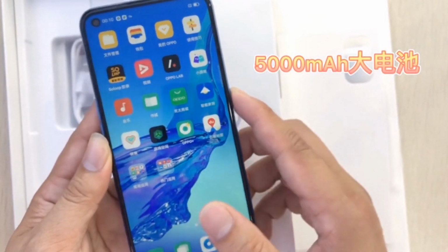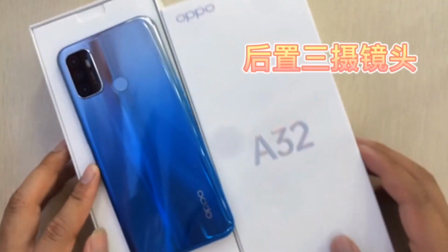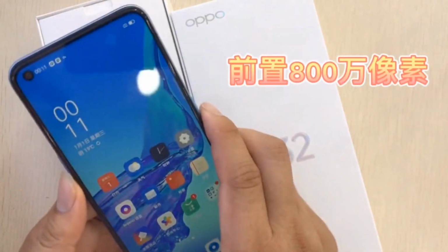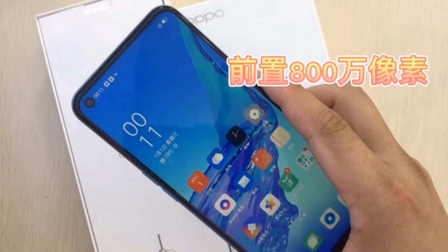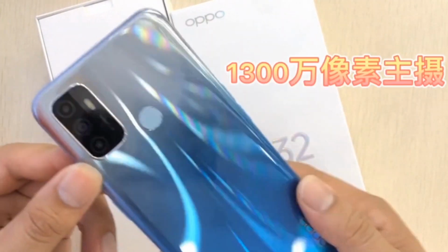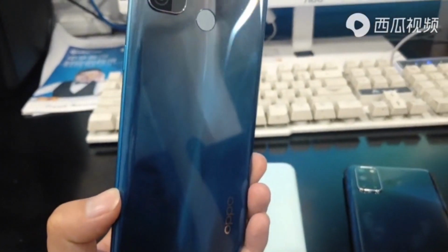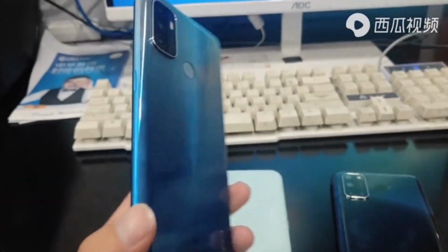Phone battery: 5000 mAh battery with 18 watts fast charging. Overall, battery wise, the 5000 mAh battery is okay. At the display's top left corner, there is a tiny punch hole, and inside the punch hole, an 8 megapixel front facing camera. On the phone's back side, a triple camera setup, main camera 30 megapixel, secondary 2 megapixel depth and macro lens here.